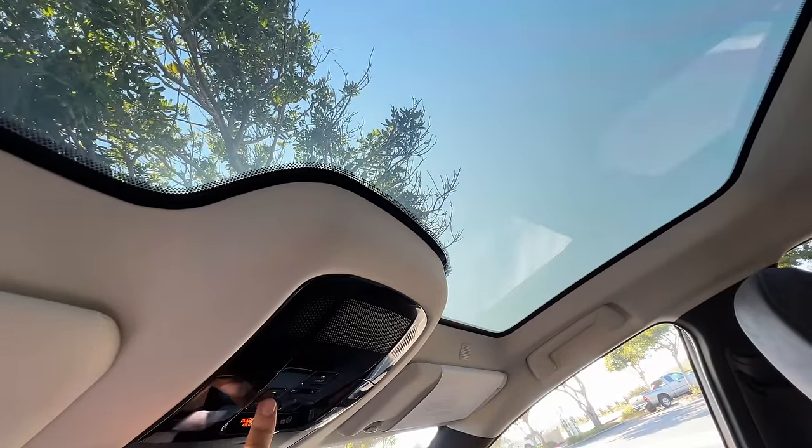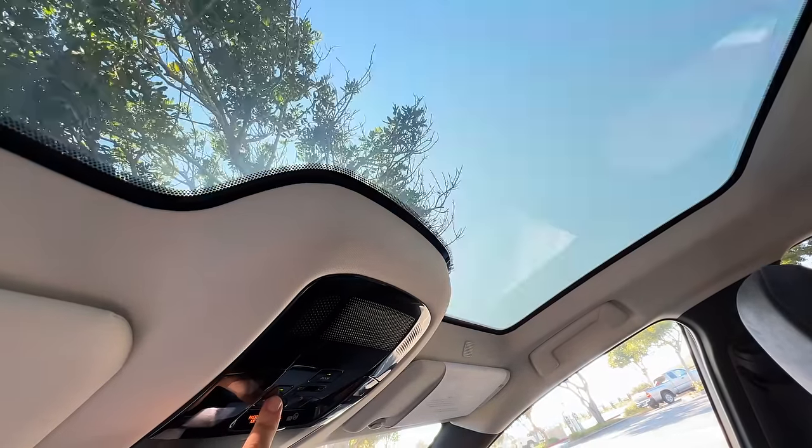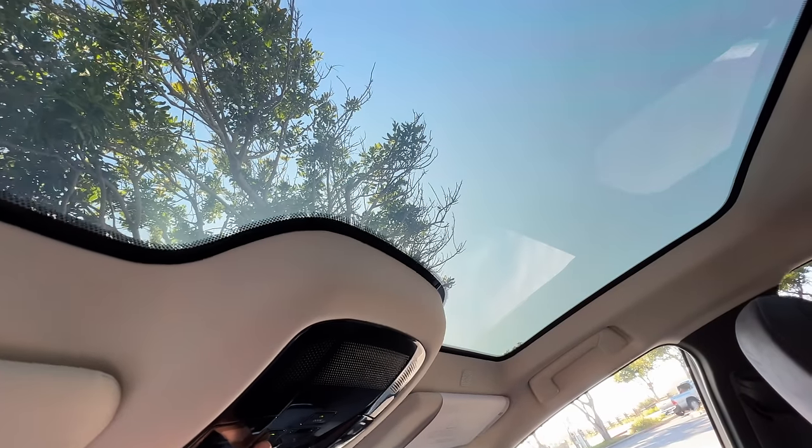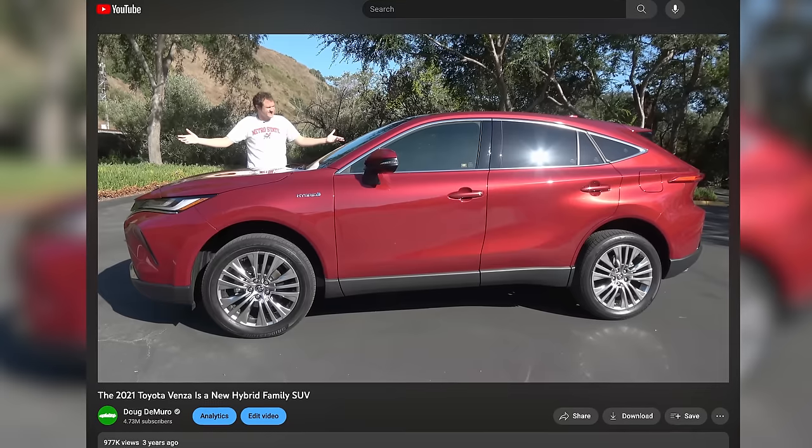I love this feature. Now, this has been offered by a few automakers in the past. McLaren has had it, Ferrari, and Toyota also offers it on their Venza hybrid crossover. And now here it is in the Lexus RZ, this trick sunroof, non-sunroof button, which I think is so cool.